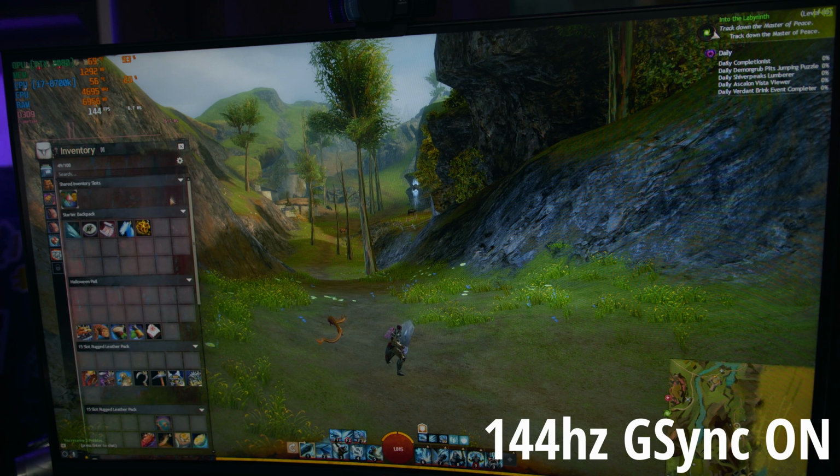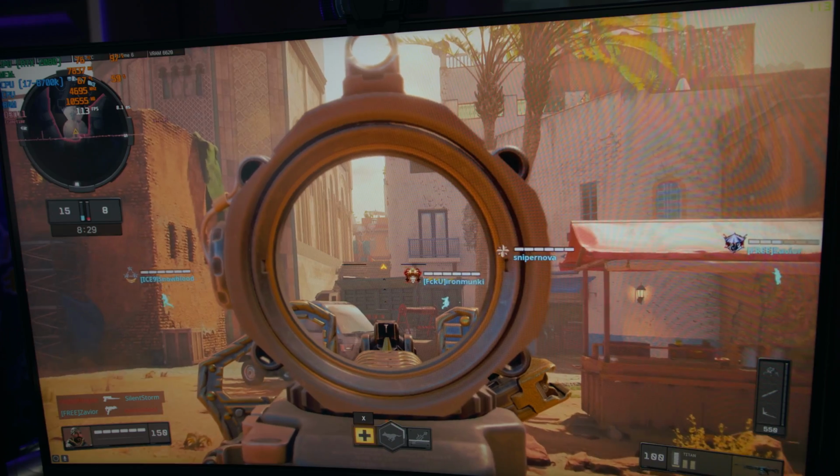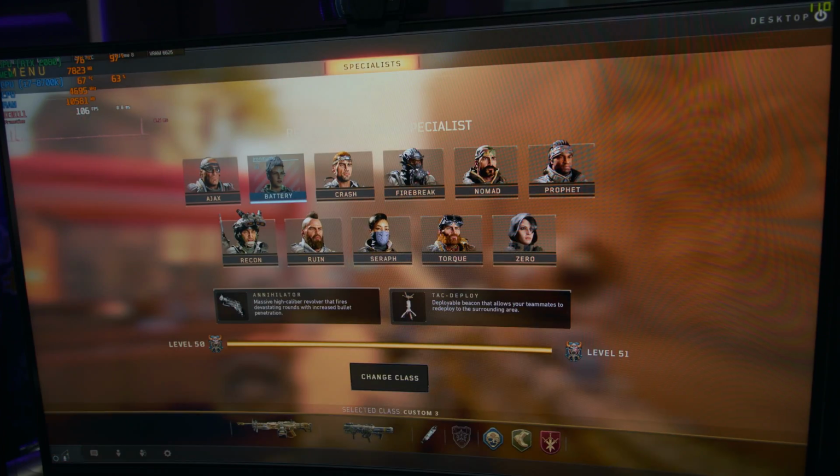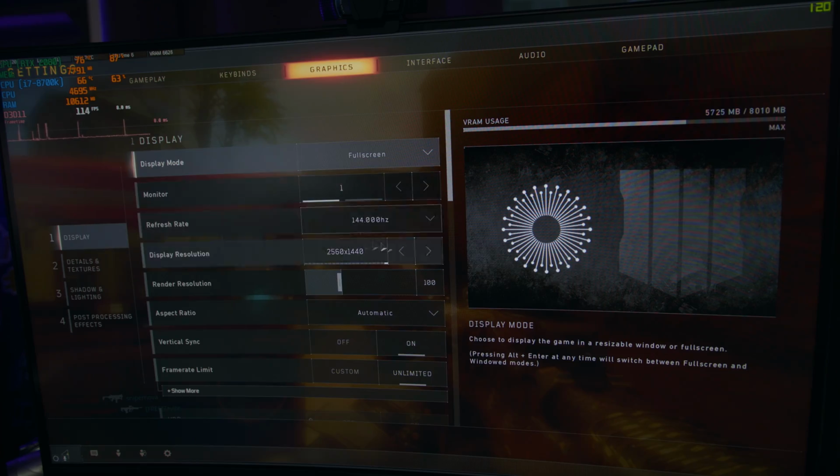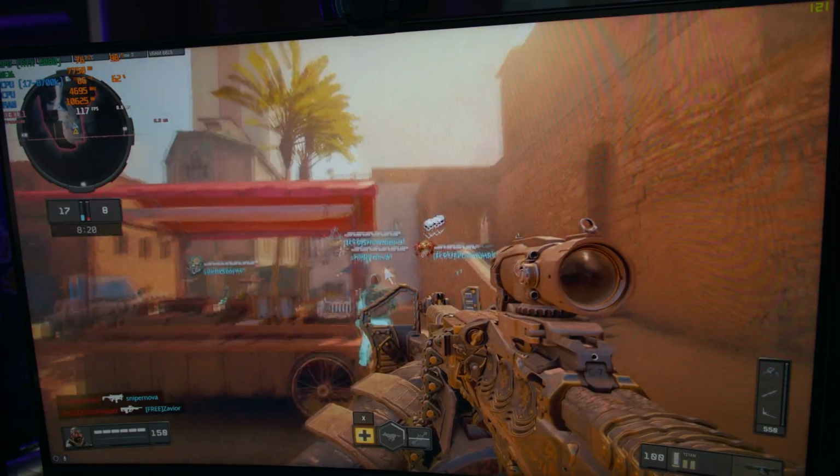In fact, most of the issues that I did have were at least somewhat alleviated by switching to 120 hertz in general instead of 144, even though Viotek claims this monitor has a FreeSync range of 48 to 144.